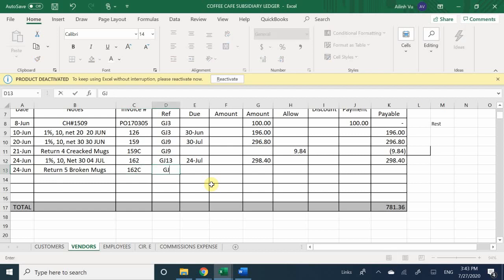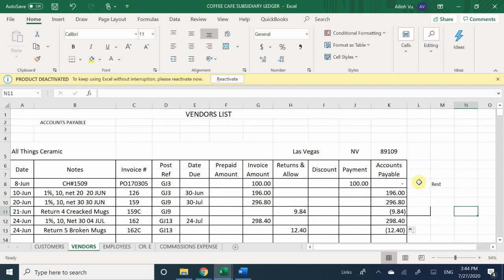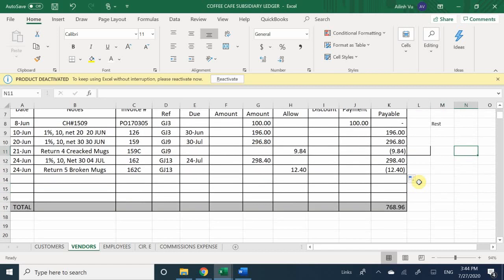General journal number 13. And here we're going to put it under returns and allowances for $12.40. So this should be a negative $12.40. Which means our bill is now altogether 768, but for this bill specifically, you're going to have to calculate that on your own.